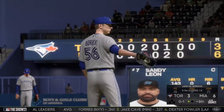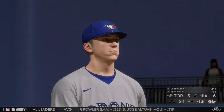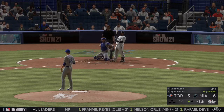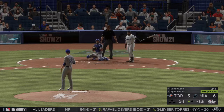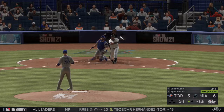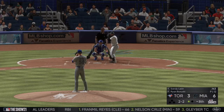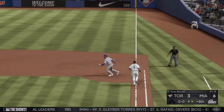Now the slider gets the call in the bottom part of the zone. One out, nobody on. And a ball and a strike now to Sandy Leon. Looked like the sinker there dipped a little below the knees. A little early, and now it's even at 2-2. Into the windup and the pitch. Sent on the ground out to second. Fielded cleanly, so that gets him 2 down.